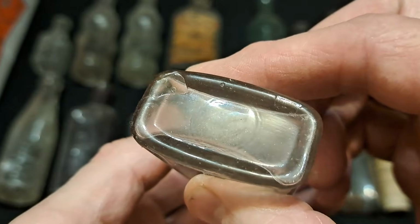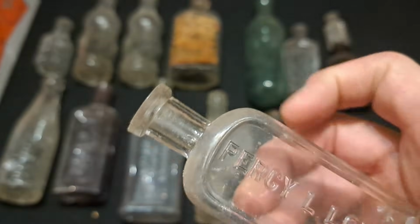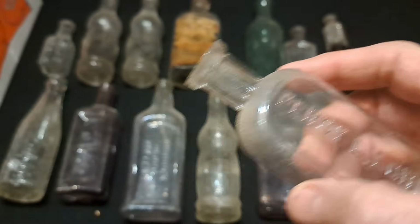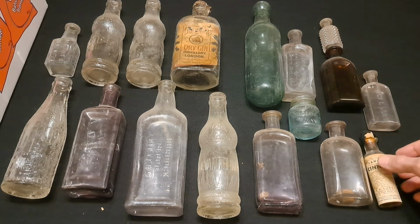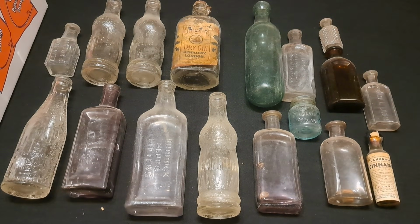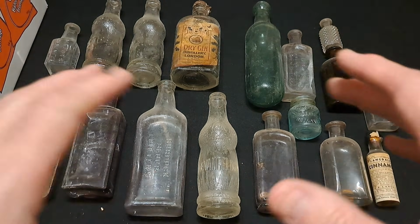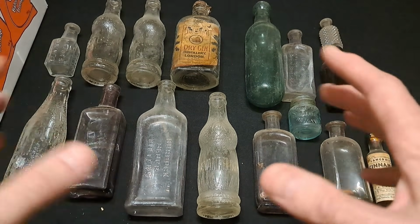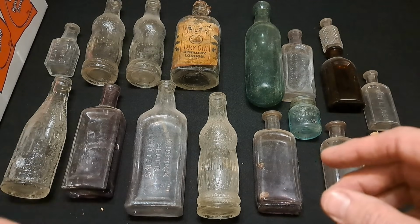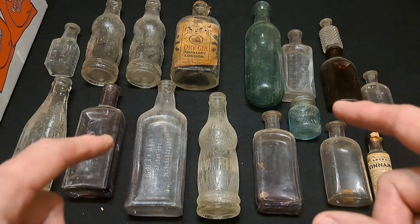That's nice. All right, so I'm probably about halfway through that box right there. And I paid $30 for that box. So I think I've got my money's worth. I think I did pretty good on that one. I told the lady that when I buy bulk like this, I'll do like $1 a bottle. So she was okay with that. I think I did all right. What do you guys think?